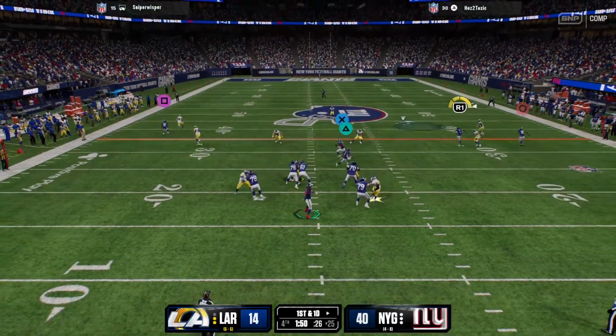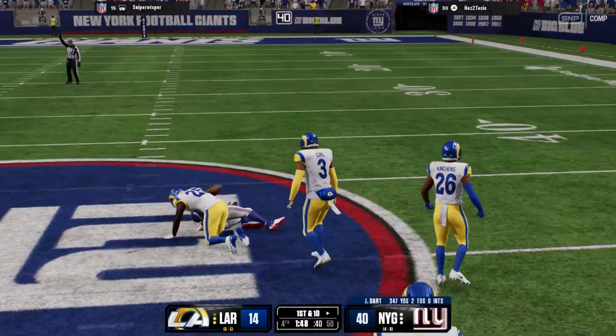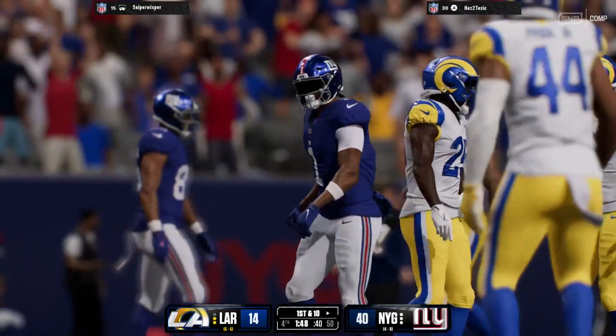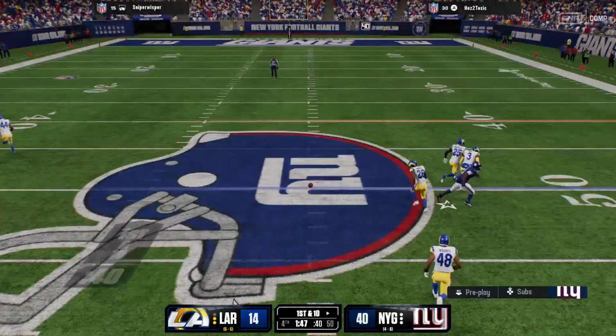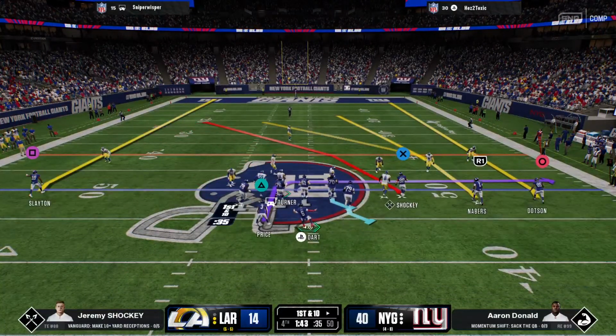To throw, it's Dart on 1st and 10. Open man downfield, that's Neighbors. Strike for good yardage there, all the way up to midfield. And the Giants first down. First and 10 at the 50-yard line.